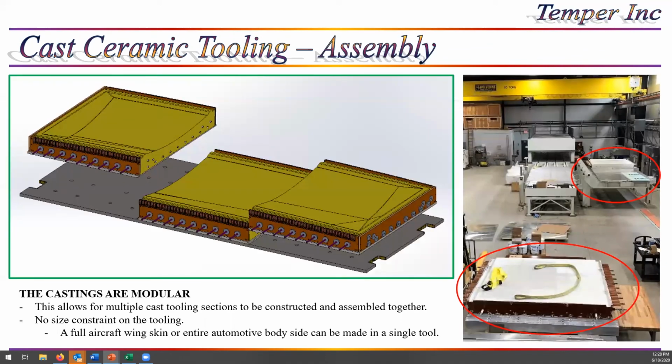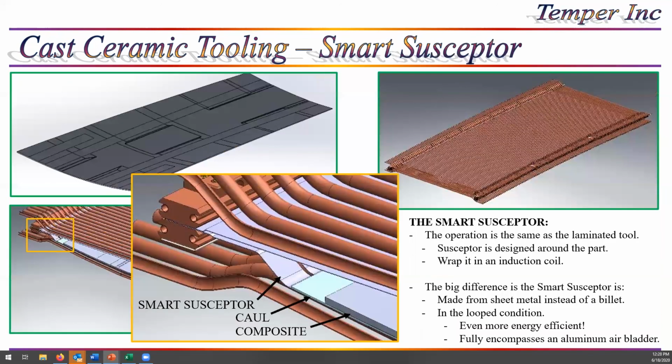Here, you can see how the modular cast tooling was fabricated and assembled. Each section of the tooling was fabricated individually, and then using fiberglass rods were tensioned together, holding the ceramic in compression. Here is a look at the heart of the ceramic tooling, with the ceramic of the tool being hidden. On this chart, you can see the induction heating coils, the smart susceptor in a loop condition, a part cavity, and the composite part to be formed.